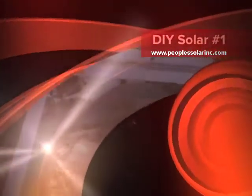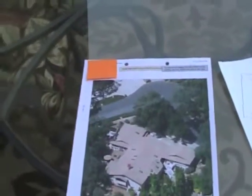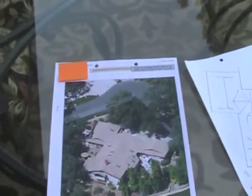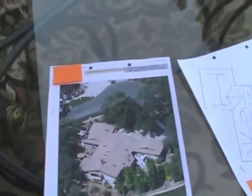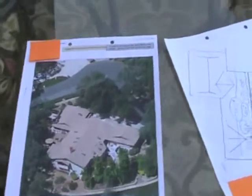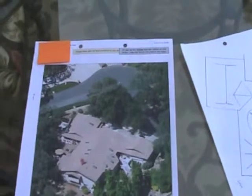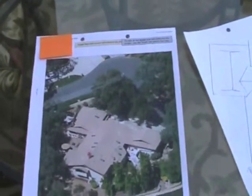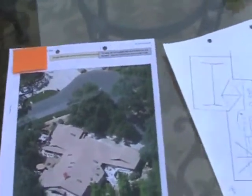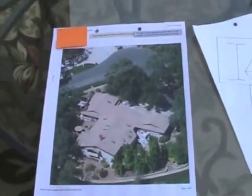Well, part of doing solar requires a little bit of preliminary analytical work. And at Peoples Solar Incorporated, that's exactly the kind of thing that we do. It's typically where a little bit more detail and planning have to occur. Installing a system is part of it, and that's the labor part with regard to the physical. But the planning is probably the most important aspect.